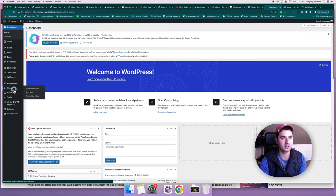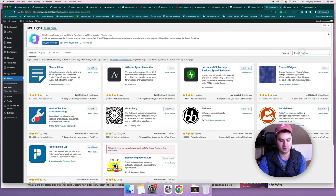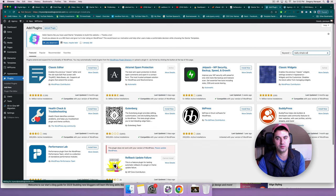So we're going to go to plugins and add new. And I'm going to show you how to install the Really Simple SSL plugin. Search for it in the search bar.